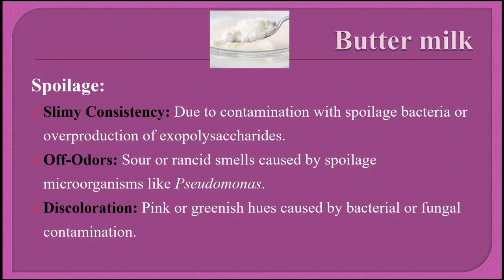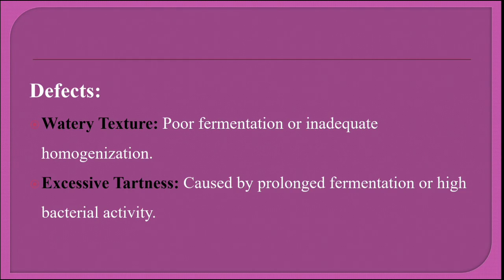Buttermilk. Spoilage of buttermilk: slimy consistency due to contamination with spoilage bacteria or overproduction of exopolysaccharides. Off odors: sour or rancid smells caused by spoilage microorganisms like Pseudomonas. Discoloration: pink or greenish hues caused by bacterial or fungal contamination.